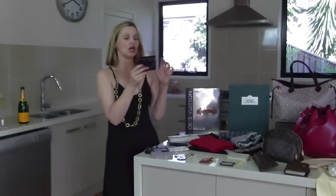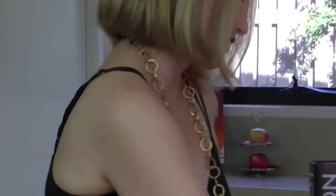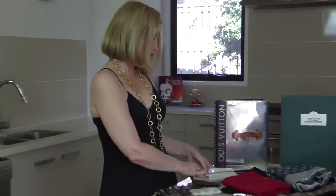Okay, then what will I show you? My business card holder, which is the patent leather, so the dark colour. I had my initials stamped on that as well. Then I also have a light colour Zippy coin purse in the lighter patent leather as well, so I love that. Okay, I'll then go to my wallets.